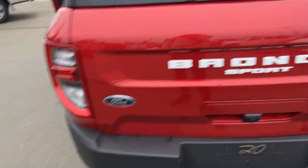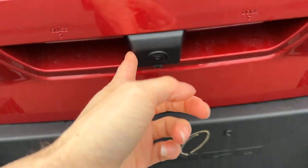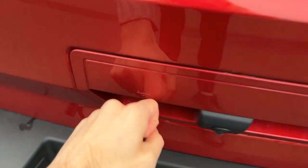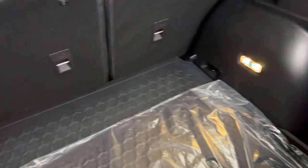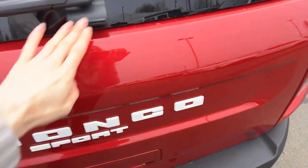Bronco Sport right on the tailgate. You got your backup camera right there. And so you got 2 buttons here. One says glass, one says door. So if you just open the glass, then you can just open this right up and then you can get some stuff out of here. Really nice. I like how they did this.